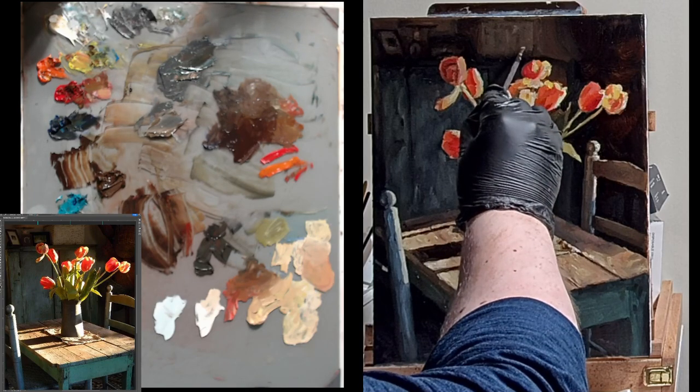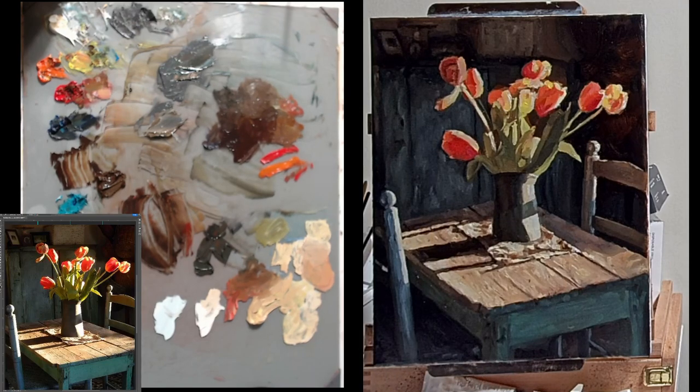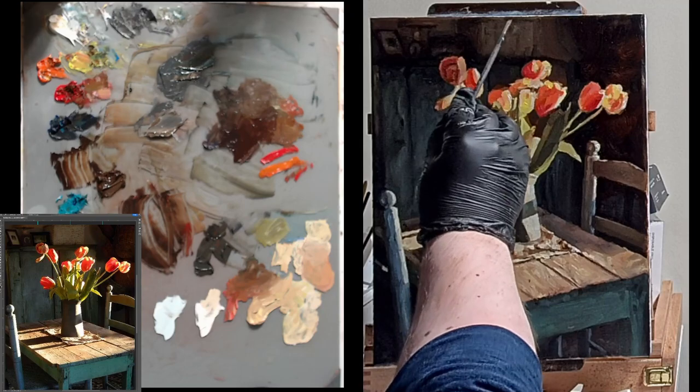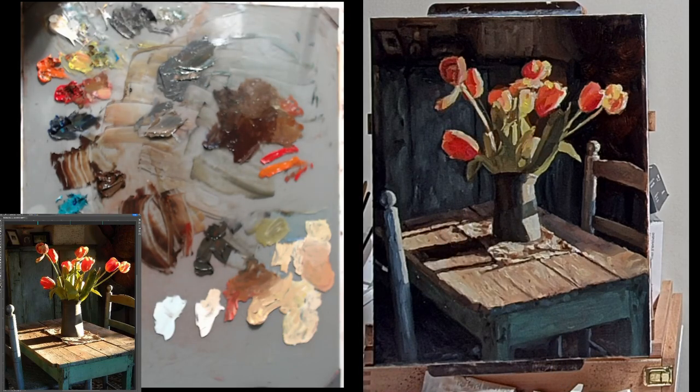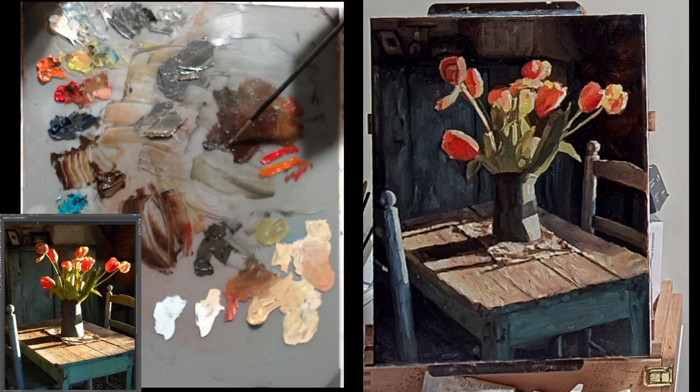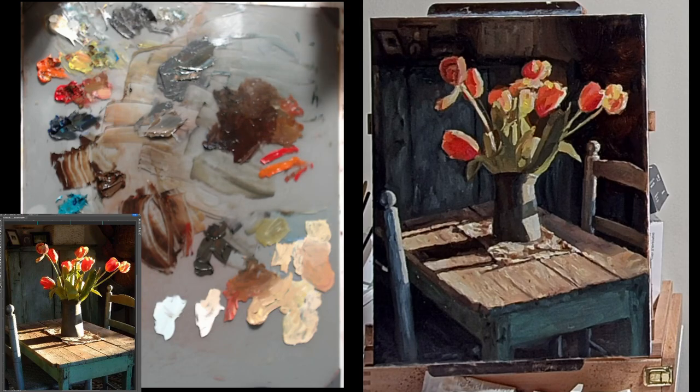If you really like creamy texture, then Michael Harding is your company. If your major priority in paint is texture, that's what you buy. Oh, thick, okay, yeah. For thick, stiff texture, it's Williamsburg all the way. There's no company that has thicker paint, at least between Gamblin, Winsor and Newton, Michael Harding, Old Holland, and Utrecht.